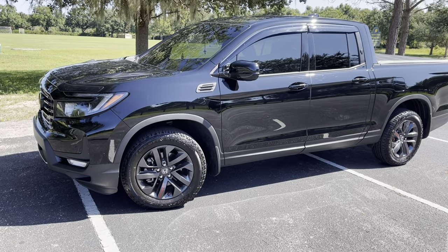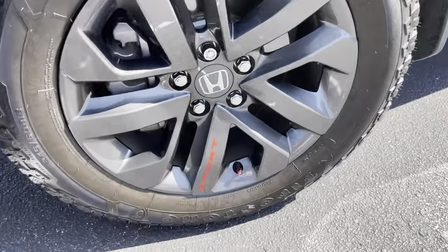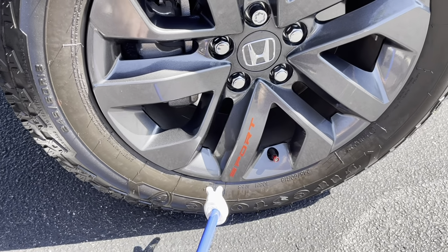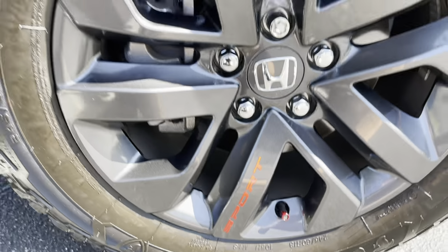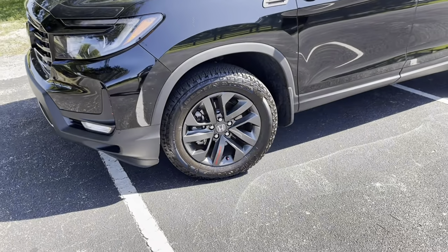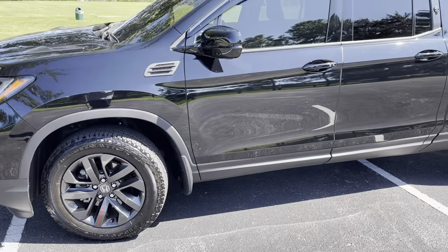And I've added a couple of things on the side. Let's start with the wheels. Added the red Honda cap and the sport decal. I think it gives the wheel a little pop. I've gotten some positive comments on that, so makes me feel good.